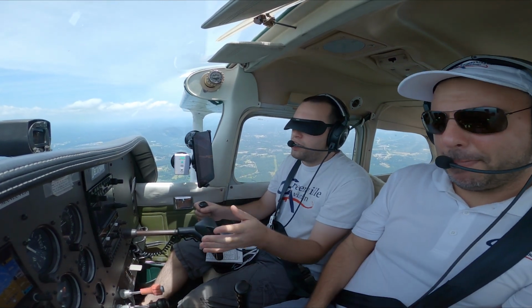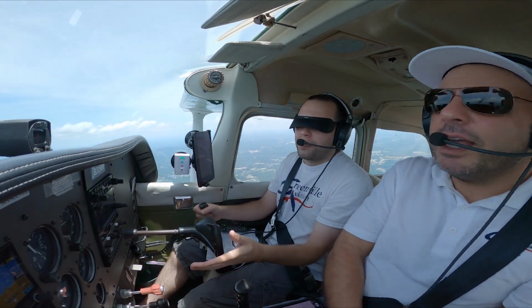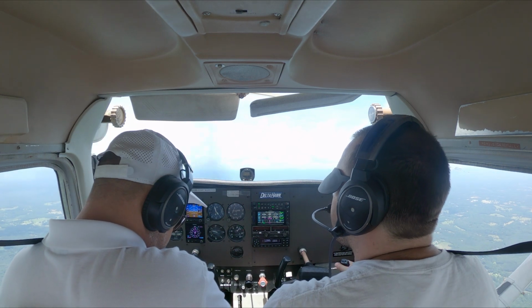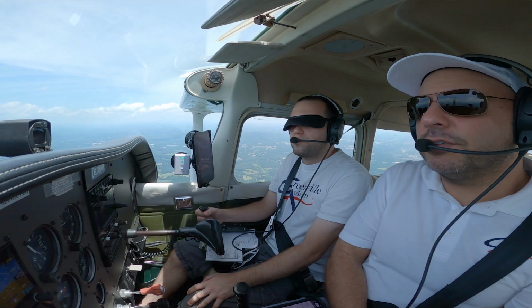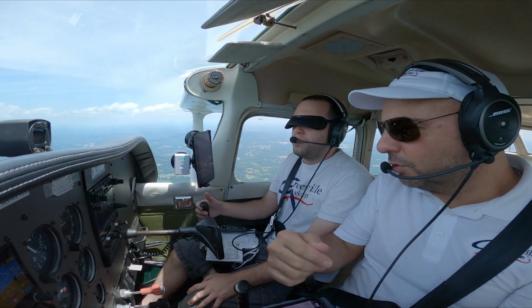Also, another thing to consider is these Garmin GPSs are probably going to give us the proper entry. And it's probably going to give us a heading to do it, so we can also reference that. This is going to be a teardrop. Yeah, it's a teardrop, isn't it? Yes. Visually looking around, I don't see any traffic anywhere. Roger. We're 2 miles from Yakud.